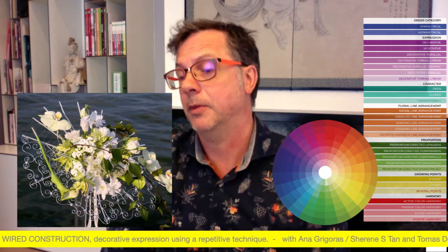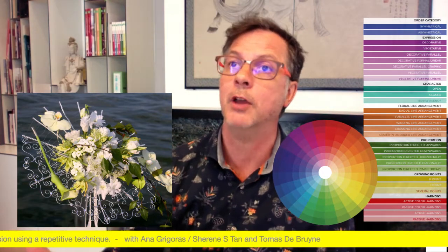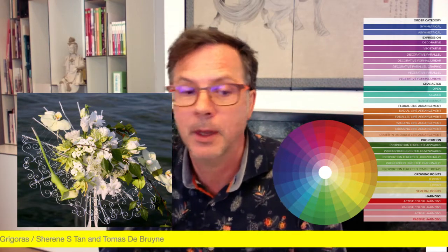And that's why it's the way you display it. Yes, the way you display it. And like I said already, I repeat myself, you display it in the way that we want to see it. Right? So in this way, it is proportion directed diagonally. Okay. Growing points, that means, well, how many growing points are there?